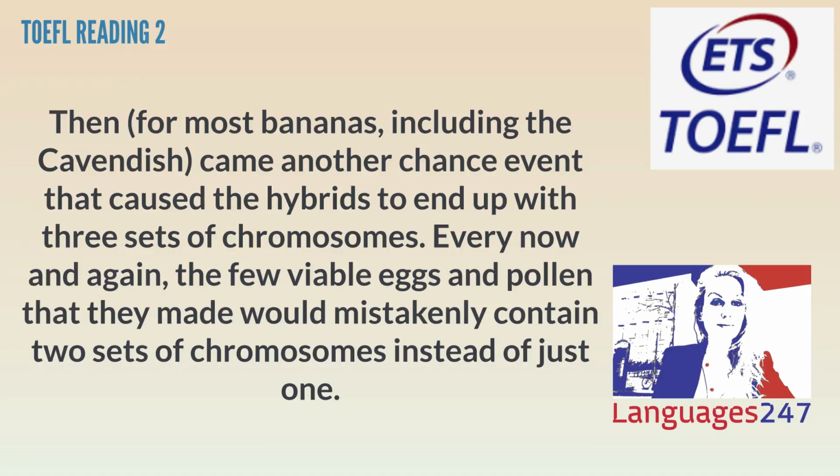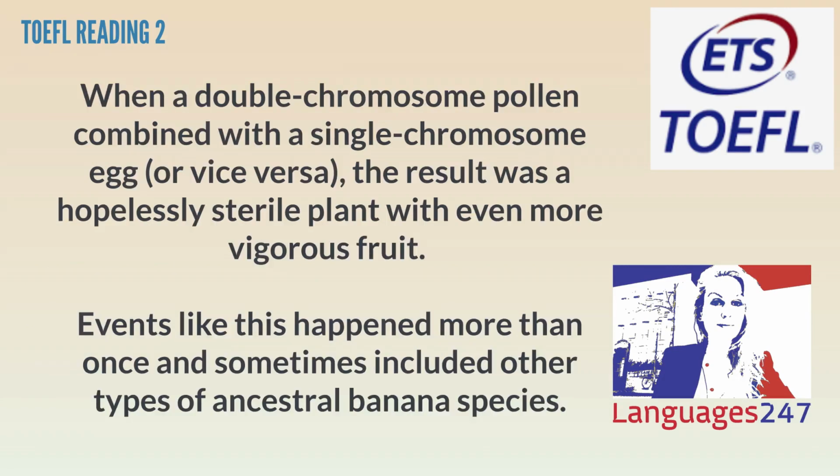Then, for most bananas, including the Cavendish, came another chance event that caused the hybrids to end up with 3 sets of chromosomes. Every now and again, the few viable eggs and pollen that they made would mistakenly contain 2 sets of chromosomes instead of just 1. When a double chromosome pollen combined with a single chromosome egg, or vice versa, the result was a hopelessly sterile plant with even more vigorous fruit. Events like this happened more than once and sometimes included other types of ancestral banana species.